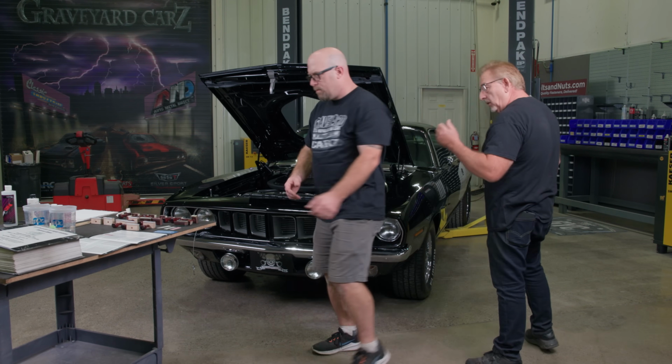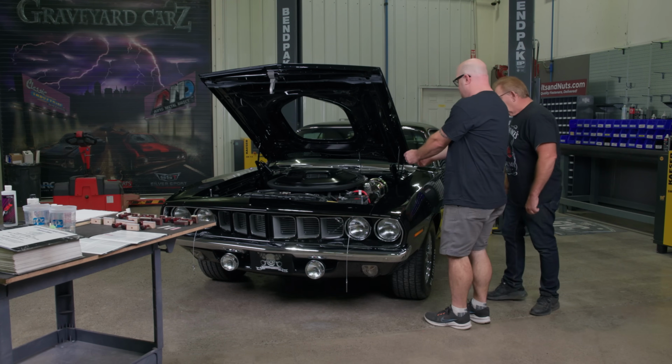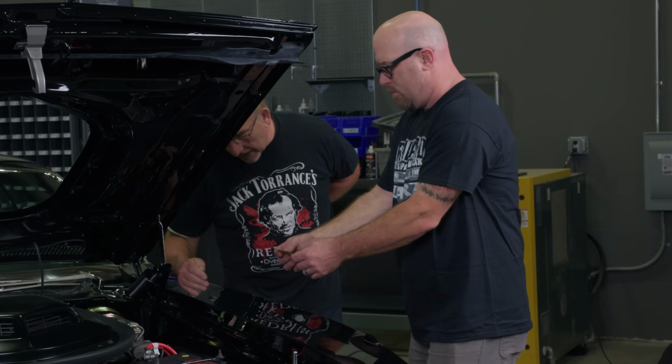All right, so go ahead and grab your emission decal. We can do that one next. All right, so are we going to be able to read it from here or read it from the inside? Yep. You want to read it from standing out here.